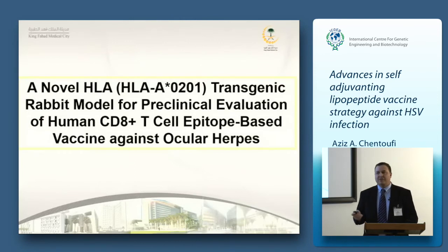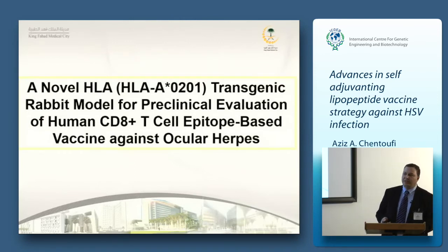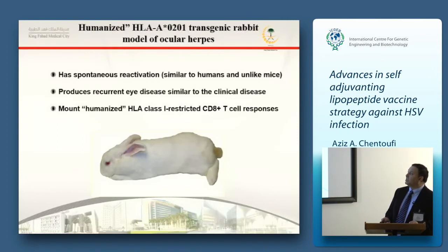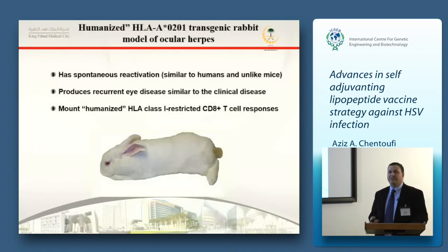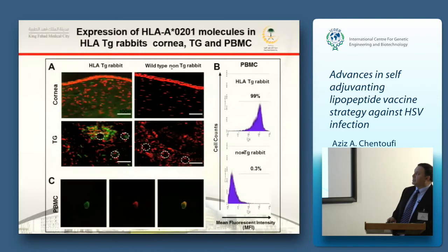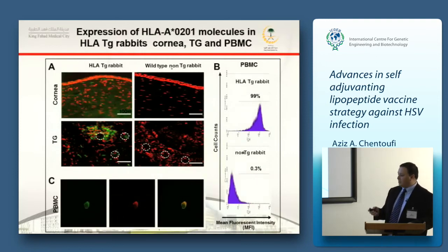Then, after doing a lot of animal studies in HLA transgenic mice, because the best model for ocular herpes infection is the rabbit, we developed a novel HLA transgenic rabbit model for preclinical study of our human CD8 T cell epitope vaccine. So this is the rabbit. Why rabbit? Because rabbits have spontaneous reactivation similar to humans, produce recurrent eye disease similar to the clinical disease, and mount human HLA responses, because we selected CD8 T cells from humans, so they recognize the same epitopes as humans. So these are the phenotypic characteristics of these rabbits.